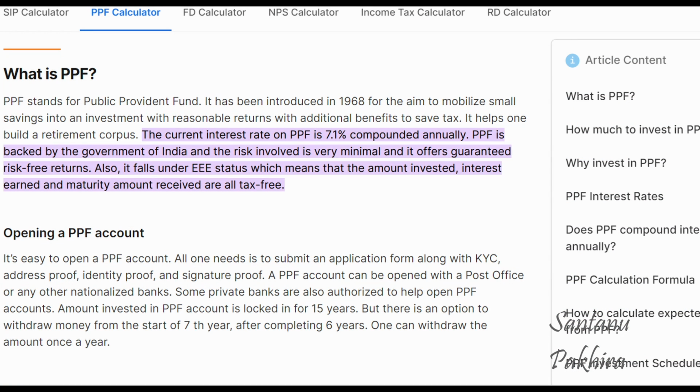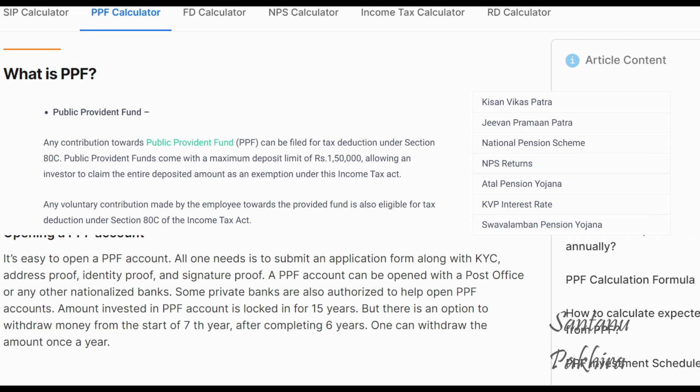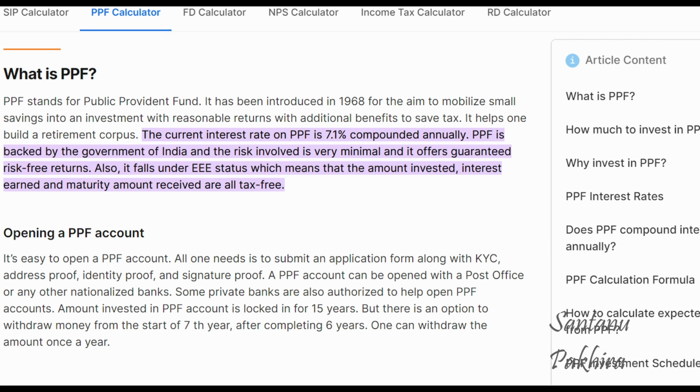Similar to EPF, another amazing scheme by the government for income tax saving is PPF, Public Provident Fund. This is applicable for everyone, and it is very simple. Basically, you invest up to 1.5 lakh rupees in a year per person, and you get a return at a 7.1% interest rate. The government decides its exact return rate every year. Like EPF, the interest rate applicable is as of 31st March 2022.